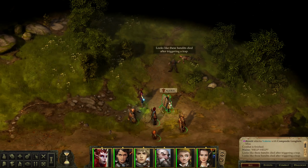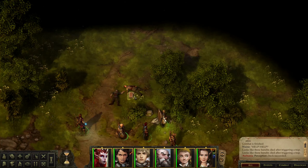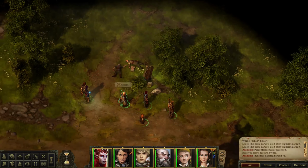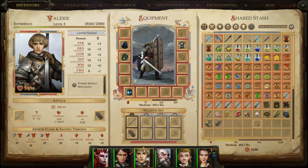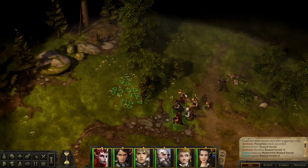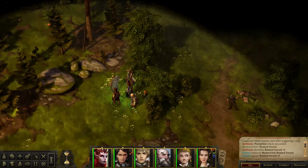Bandits died after triggering a trap. If there's gold, it's mine. Hey! A magic bastard sword! Hey! Somebody here needed a fresh magic bastard sword. Boing! There we go, finally an upgrade for her. Right, okay, so they died setting off a trap.